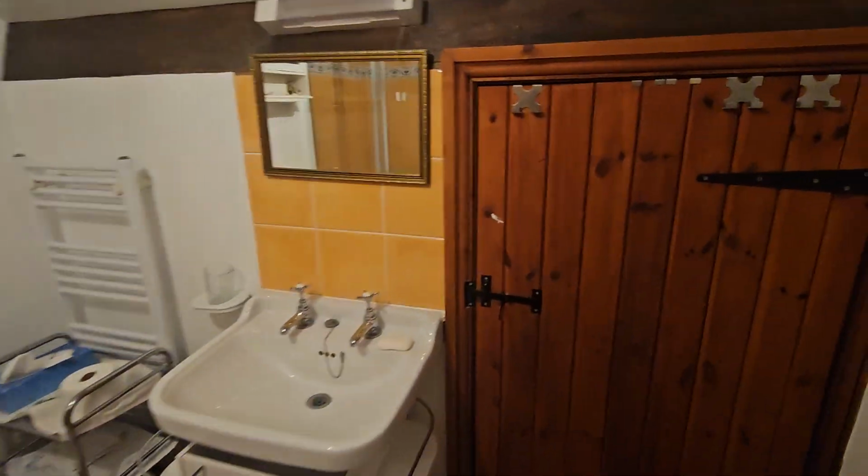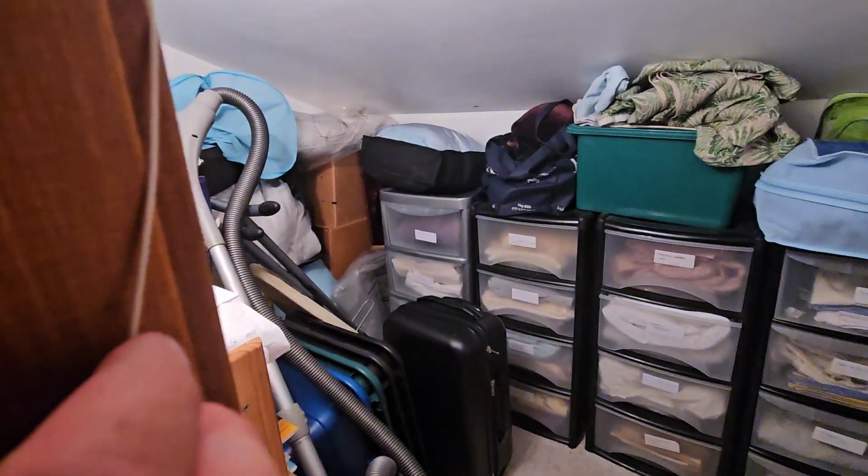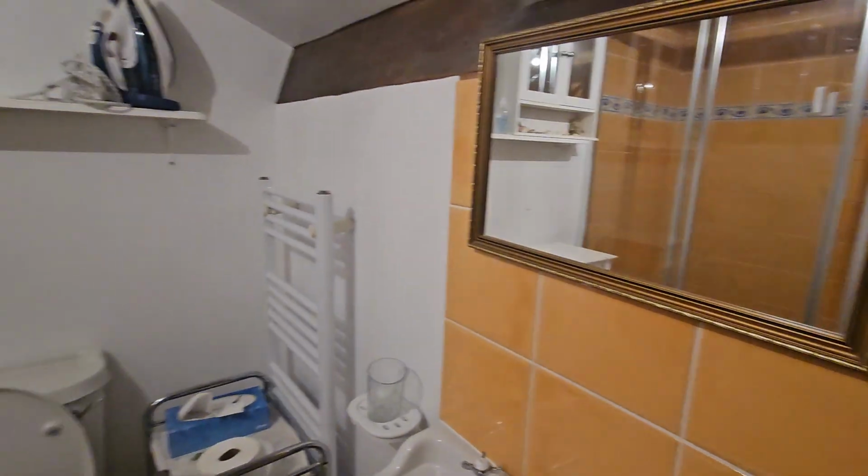And then this has got a nice size ensuite. Loads more storage under here. Not sure if there's a light, sorry, but you can get a rough idea. Lots and lots of room in there. I'm sure there will be a light. Let's have a look. There we are. Yeah, so you get a rough idea. I don't want to snoop, but lots and lots of space anyway.